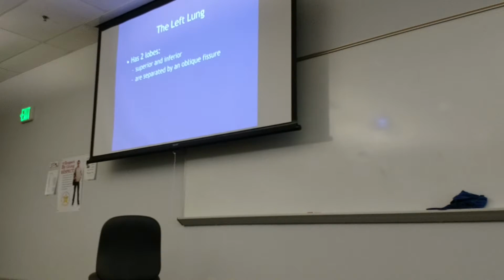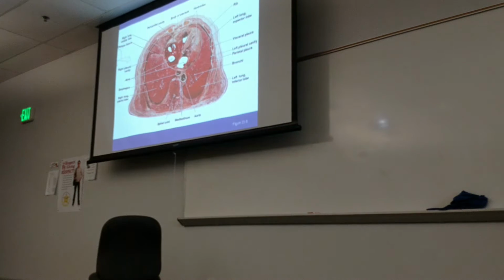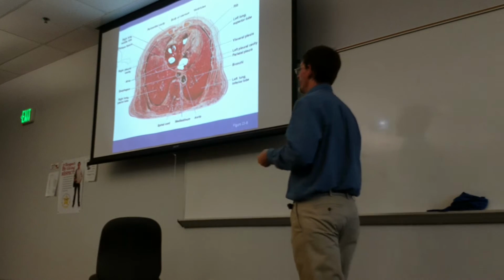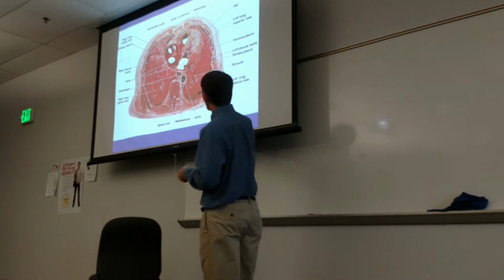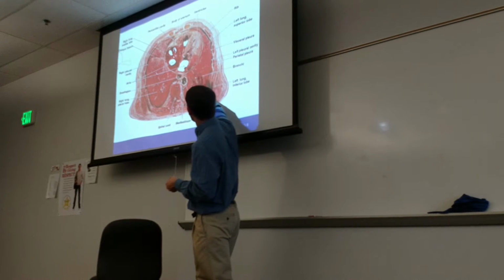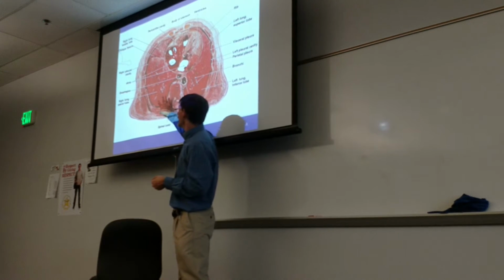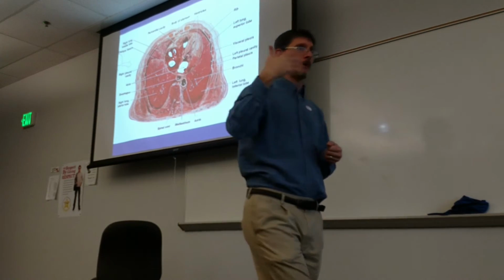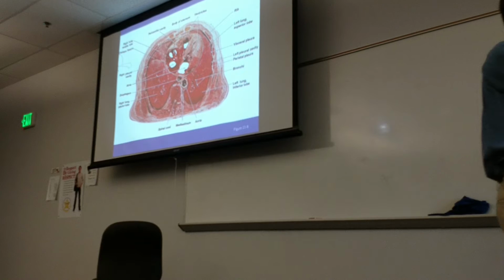As far as the why, just this nice picture showing and illustrating why you can have 3 lobes on the right but not the left. Here you can see the offset nature of the heart, which simply leaves less room on the left than is there on the right. Okay, so you simply have more space for a bigger lung with more lobes on that right side.